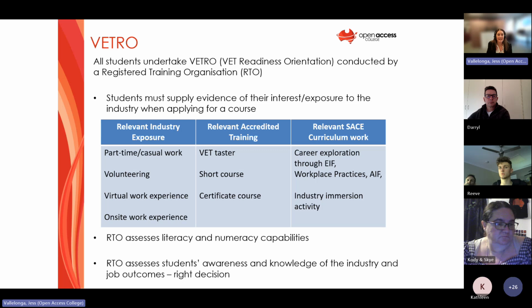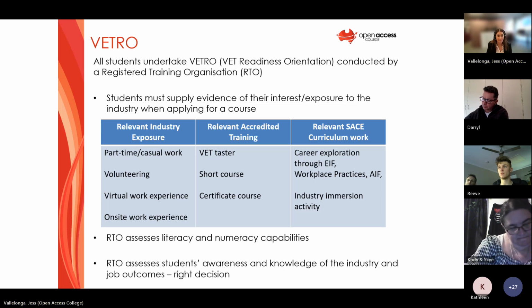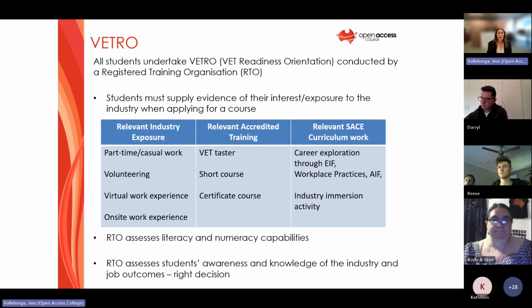Students can have relevant industry exposure, and this can be things like doing part-time or casual work within that industry, having done some volunteering, or work experience, either virtual or on-site. Or they may have some accredited training already, and that could be a VET taster course, a short course that's relevant to that particular industry, or a certificate course, perhaps a Certificate 1 or 2.